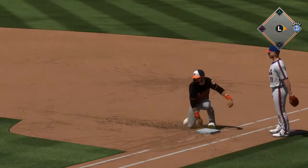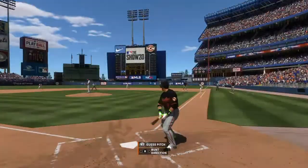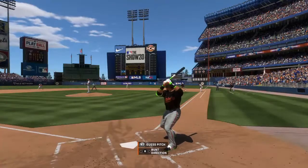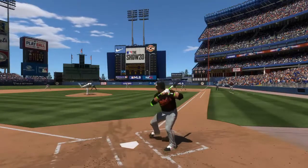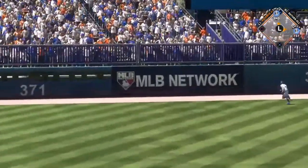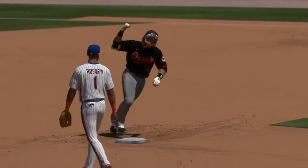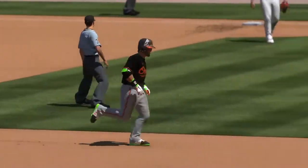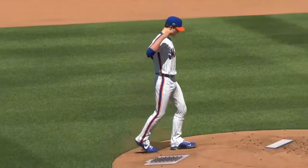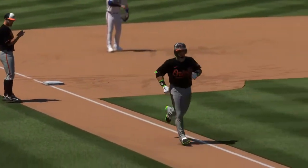For the delivery, a check on that go-ahead run at first. So now to the plate, Shorty Mack. A swing and a drive sent out toward the gap. It's gone. They've taken the lead in the 8th. So a 2-run shot to left center as they've taken a 2-run lead.